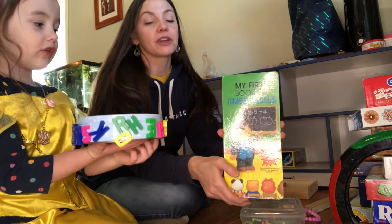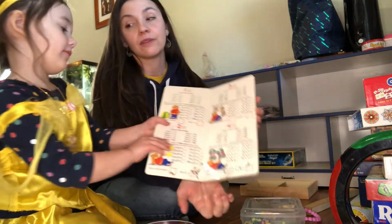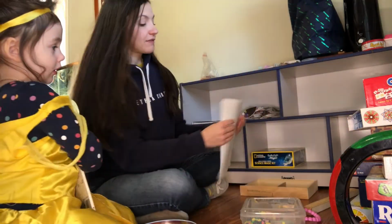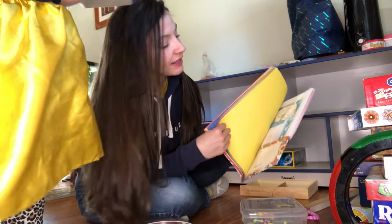A dry erase book for times tables. Yeah, I love it. You love it. Rosalie loves the color in it, but Carter uses it for school sometimes. This is just a folder of paper and it is definitely staying here.